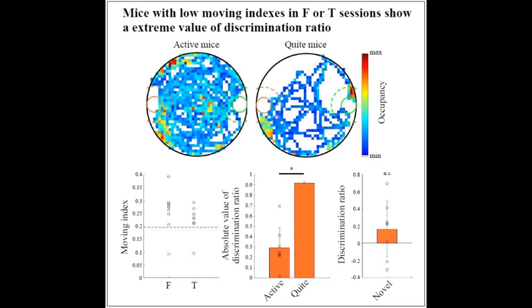After 4 days of training, there is one mouse that cannot pass the moving index criteria, which we call a quiet mouse. We exclude this mouse from analysis because the low activity of a quiet mouse may lead to an extreme discrimination ratio near 1 or -1. After this, we analyze the discrimination ratio of mice, which show no preference for novel objects.